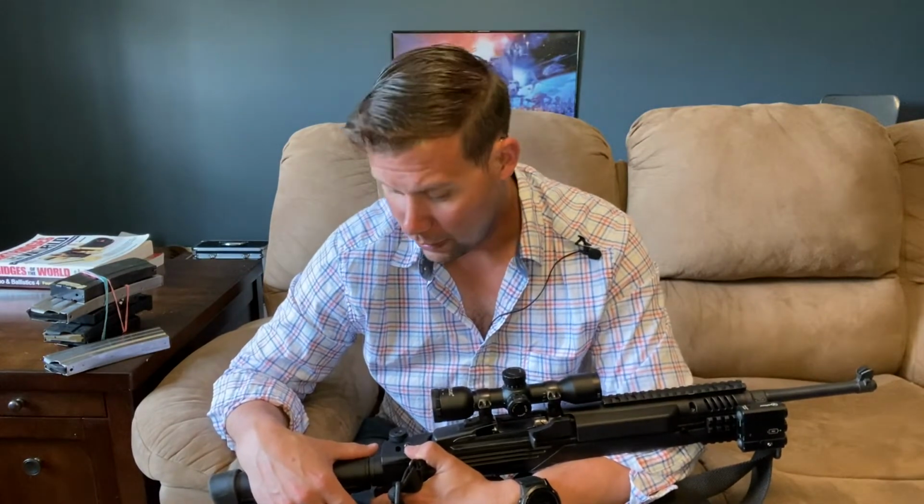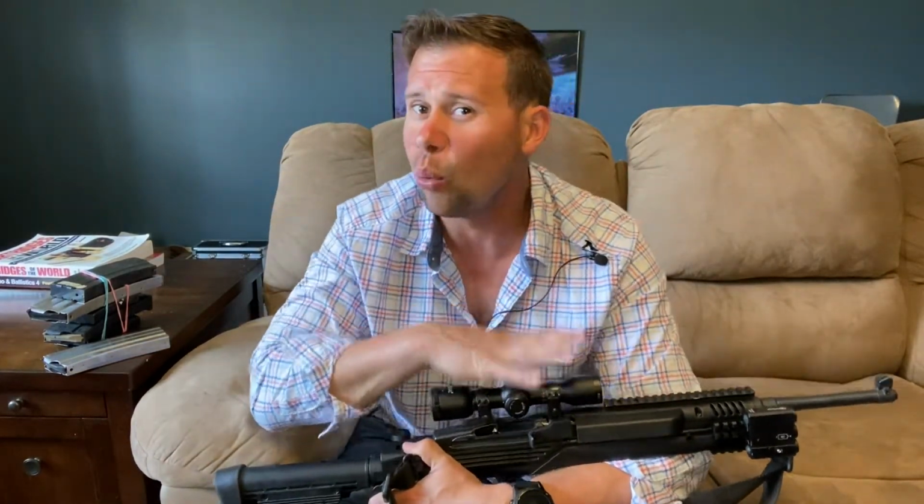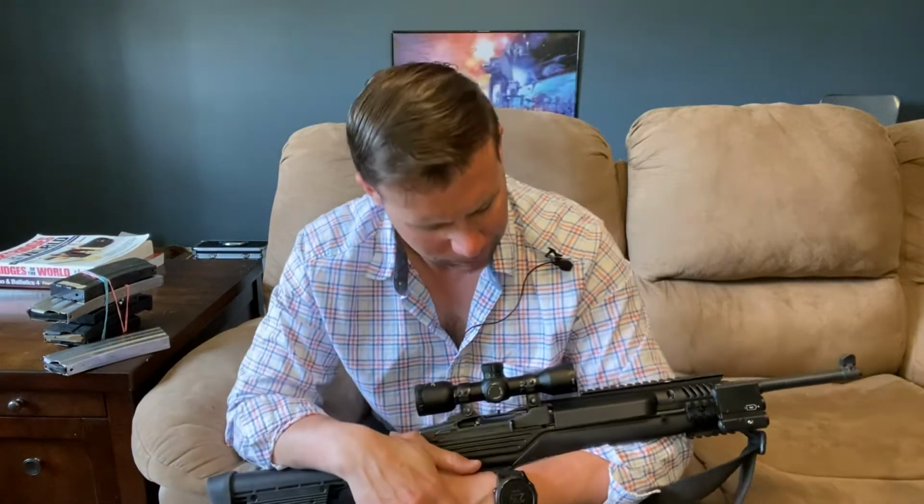All right, guys. Let's start talking through my experiences with this rifle. I want to start off with a little bit of my personal history, which will help you better understand why it's set up the way that it is. So in 2009, I decided that I wanted a defensive rifle. I wanted my first defensive rifle.